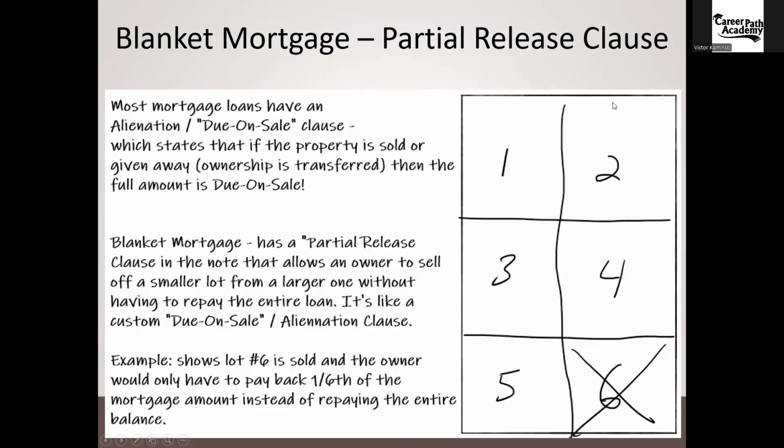Here's that example of that picture there, of that blanket mortgage. So you use the mortgage to buy the whole property, and then it's divided into 6 different lots here. As you sell one smaller lot off of the larger lot, only a portion of it needs to be paid back. And as you sell off another lot, then another portion needs to be paid back, and so on and so forth.